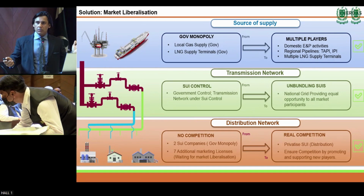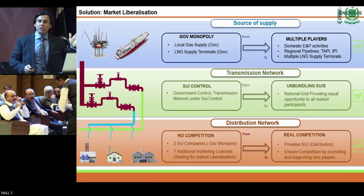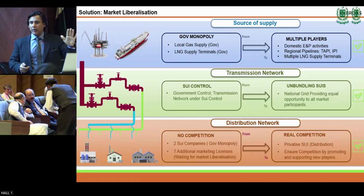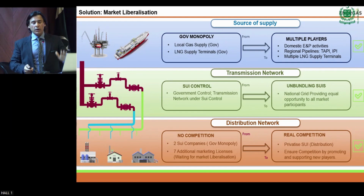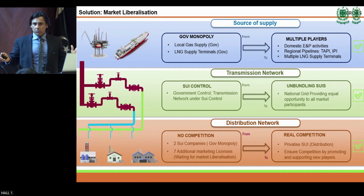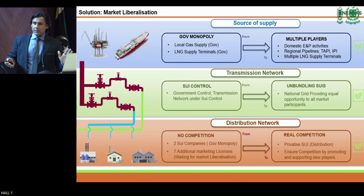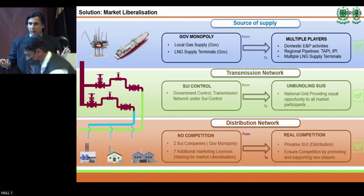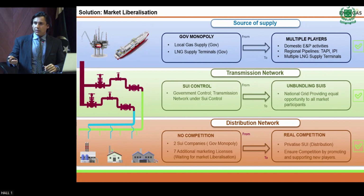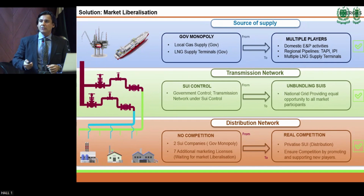Transmission network. SUI control. We need to have a national grid of the UK equivalent. And I'll talk about that as we go in the future. And I'll talk about how that got done. Distribution network, again, we have a monopoly right now. We have 7 marketing licenses. I think only 1 or 2 are working right now. There was one deal that was done, and I think that's an encouraging thing, but we need to have more distribution companies coming in as well.